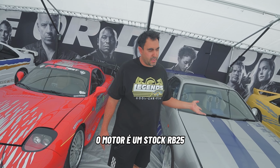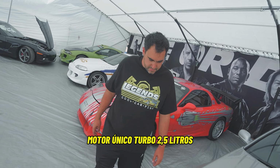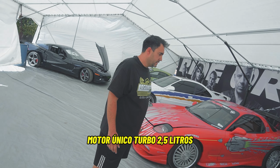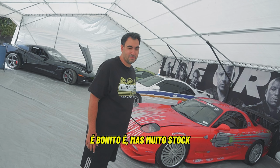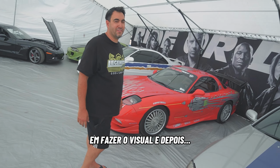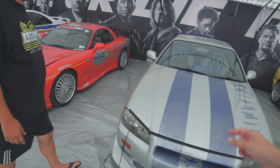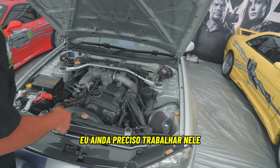We did the front intercooler like the movies, and we did the front NOS sprayer like they had, and we're gonna run the nitrous lines all the way to the edge of the bumper so it can spray like in the movie. The engine is a stock RB25 single turbo engine, 2.5 liter, nothing impressive under the hood at the moment. It's pretty stock. I was focusing on doing the cosmetic exterior. Let me show you. It doesn't look so good, so I still need to work on it.